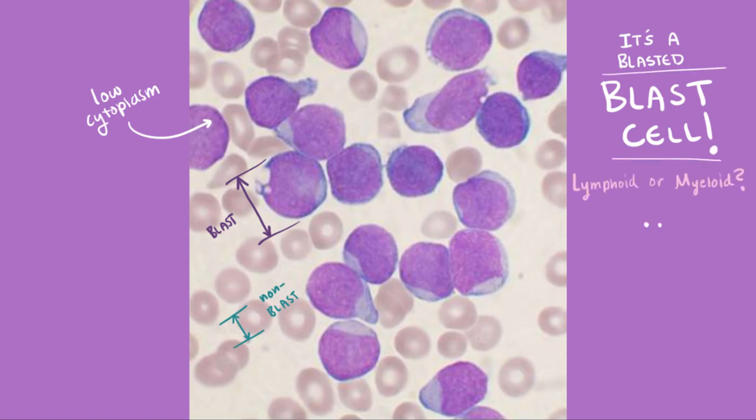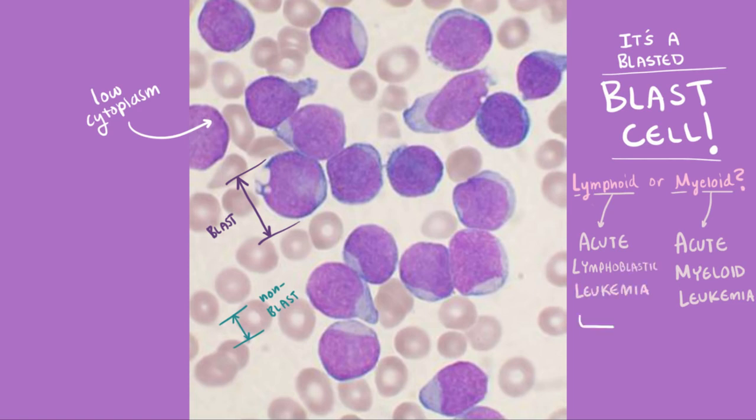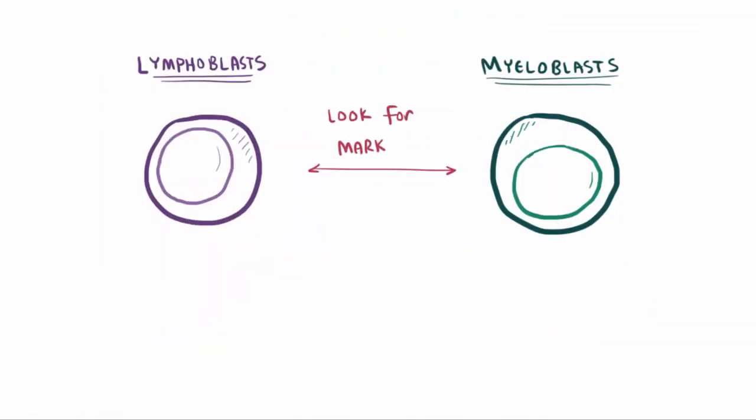Lymphoid or myeloid? Tough to say. This is important though, because if they have a buildup of myeloblasts, they'll actually have acute myeloid leukemia. Whereas if they have a buildup of lymphoblasts, they'll have acute lymphoblastic leukemia. And these two are very different and need very different treatments. So what we're going to do is look for certain markers.